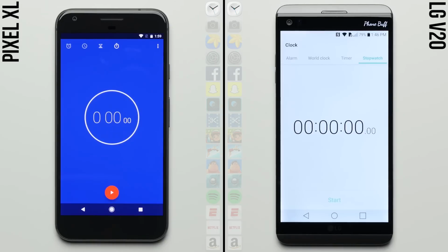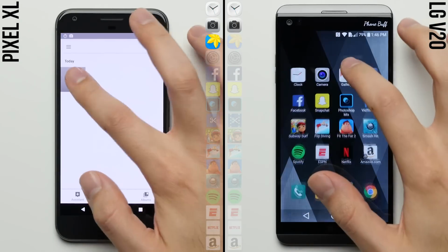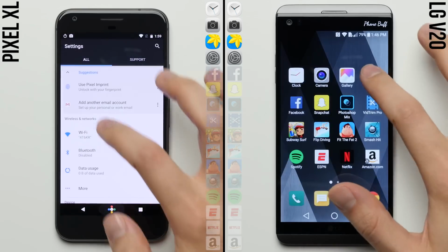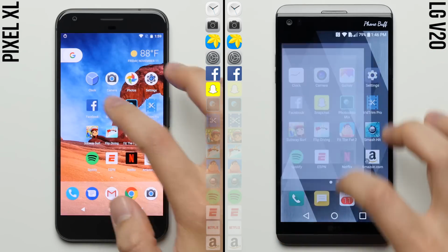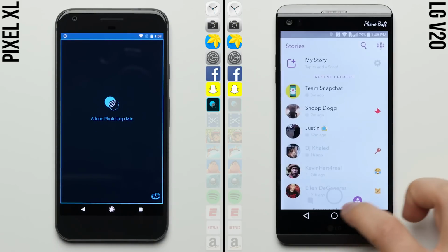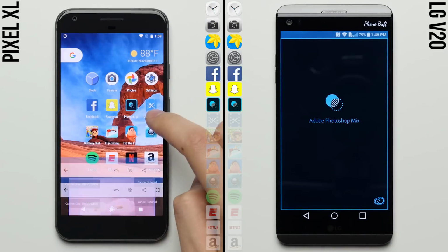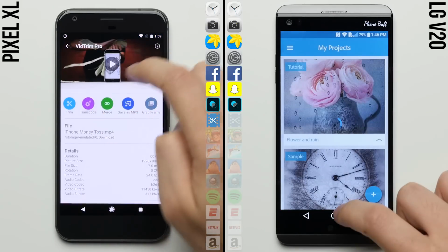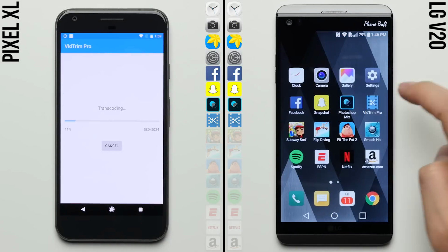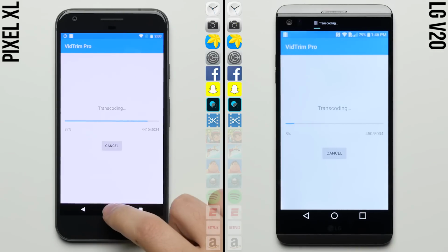Alright, let's get right into it. Okay, so we'll kick things off by starting the stopwatches on each phone, where the Google Pixel gets a step over the V20 as each phone goes through the first row of system apps and then moves on to the second row, where there's a couple of really lightweight social media apps and then heavier apps like Photoshop Mix and VidTrim Pro, where each phone will have to transcode the same exact video file, really putting their processors to the test. So as the V20 starts working on VidTrim, the Pixel is just about done and moves on to the gaming row.